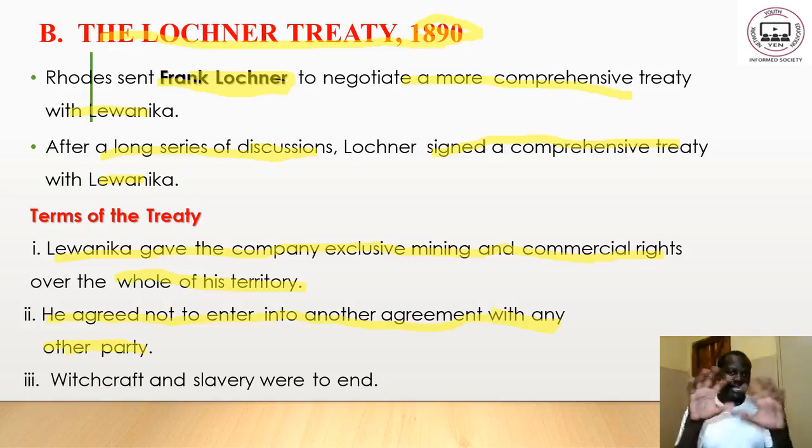So after signing that exclusive one, he knew that some people would be coming also to seek that concession and maybe sell it to the BSA company. So that one sealed it. It is sealed to say no one again is going to come here to beg the rights to have minerals extracted in his area.